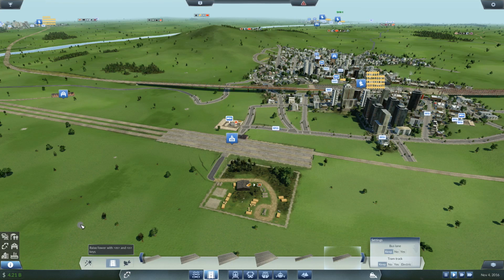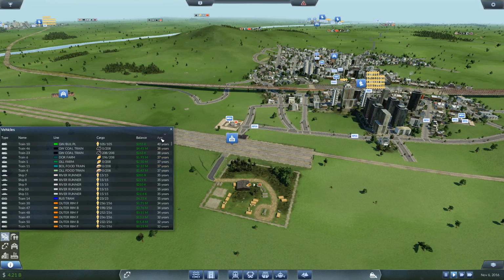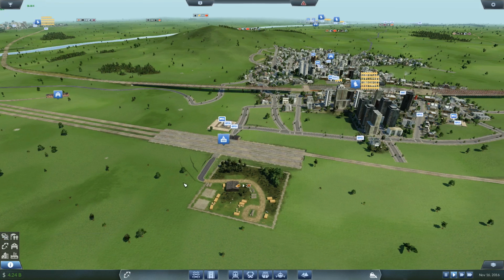Let's have a look and see if there is anything else old that needs replaced. Age 40. Greater Wellington Coal Train. We'll probably set that to replace. But apart from that, everything seems to be looking fine. No, there's no way you can be old. You should still be okay.